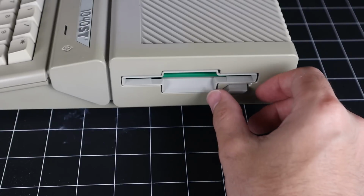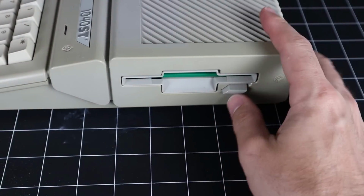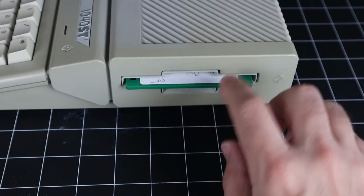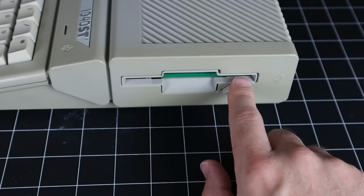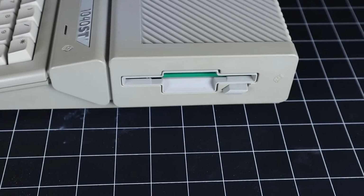The next issue to look at is the floppy drive. Prior to disassembling the machine, I noticed that the disk would sometimes get stuck and not eject properly. I really don't think the button should be this loose. It seems to be working okay at the moment, but it has priors.